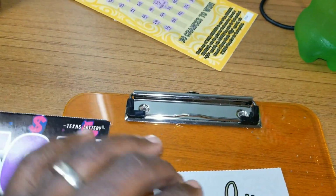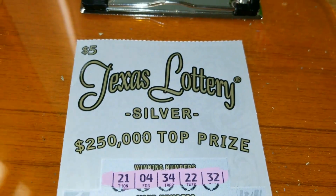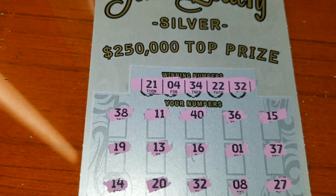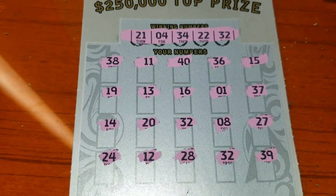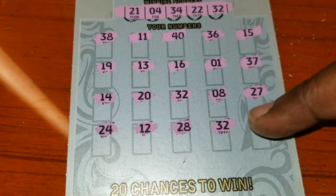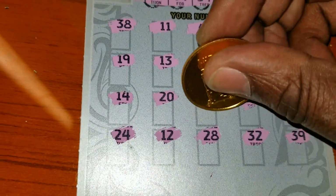All right, so let's start off with the $5 Texas lottery ticket. It's a brand new ticket. This ticket scratches like butter. And we've got two matches on this ticket here. We've actually got two 32s. So let's see what we got.